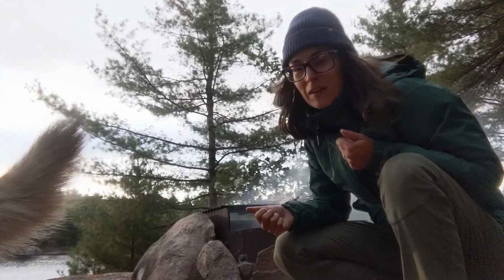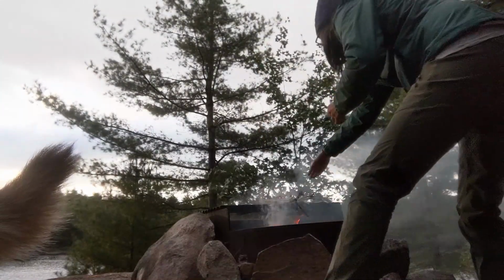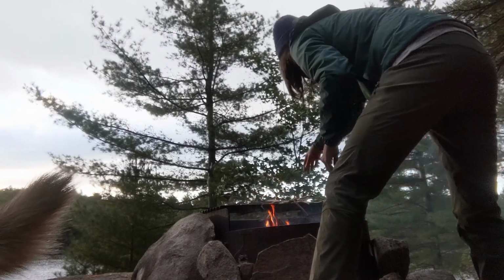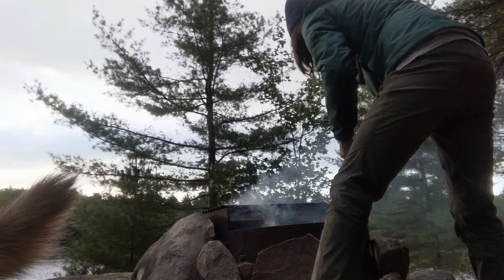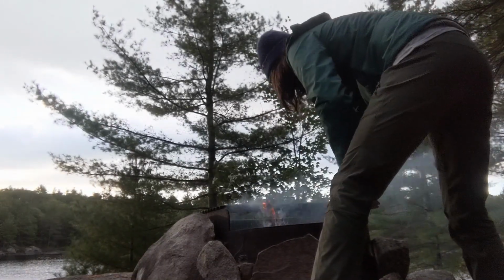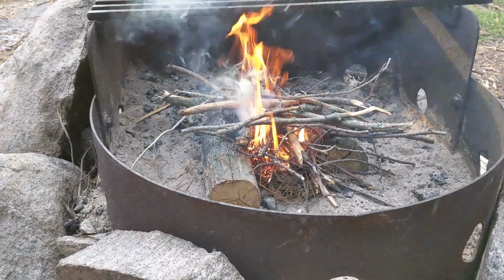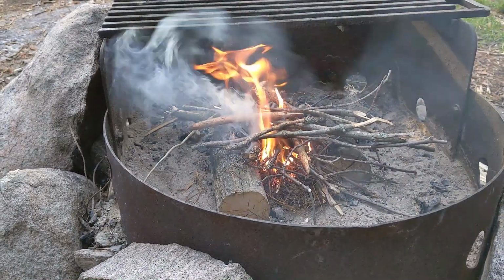We did it! With a little bit of help from Maddie. Thanks, Maddie! Maddie bushcrafted us up some fire starters, some little curls, Joe Robinette style. And they worked!